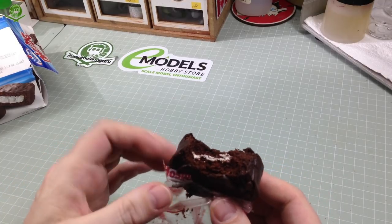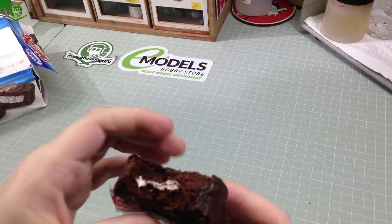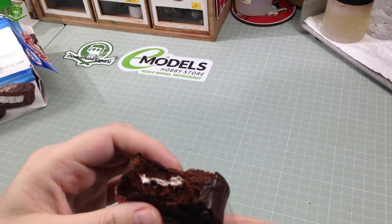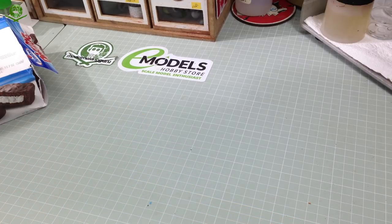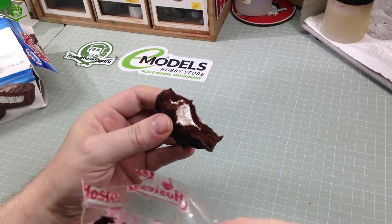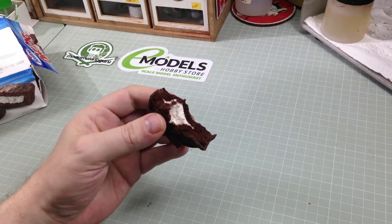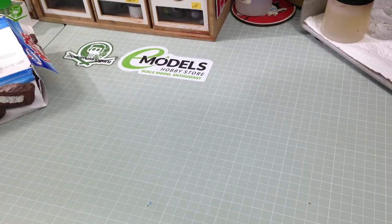Okay, basically, it's everywhere. It's basically chocolate and sponge and cream. Oh, it's nice though. Nom nom. There is now no moisture in my mouth at all.